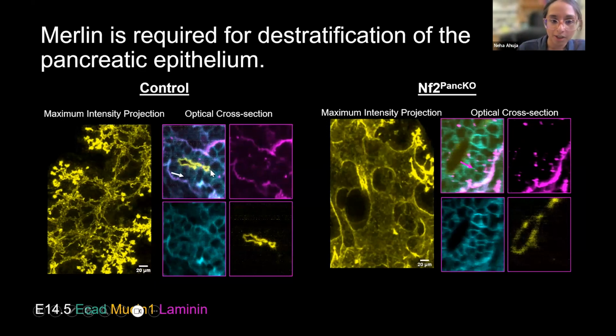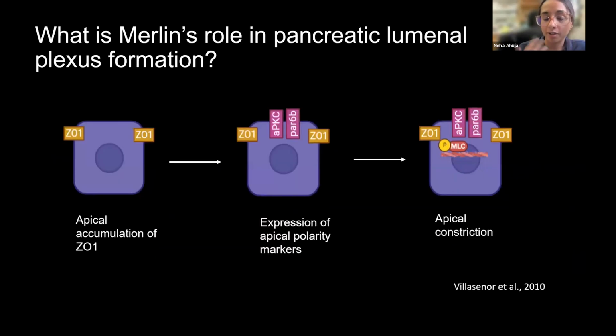In the control, we have mucin-1, which is this stain here marking the inner apical base of the lumens. I also stained with a basal marker called laminin, which is shown in magenta here. You can see that we have one cell layer between the mucin and laminin, so this epithelium has properly destratified. In the mutant, there are several layers, 4 to 5, suggesting that there's a problem with pancreatic destratification.